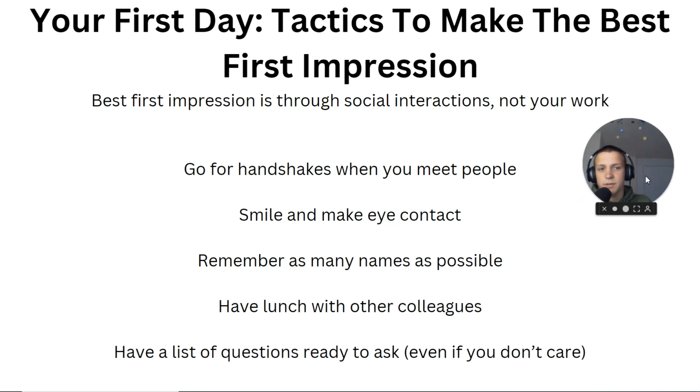So go in for handshakes when you meet people, otherwise it'll make you feel awkward and nervous if you're standing there wondering, should I handshake them? It's going to put you at ease and they're actually going to respect you more, because they'll think, this guy's polite and formal, when you're the one who goes in for a handshake every time you meet someone.